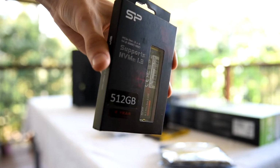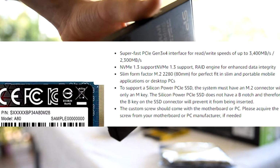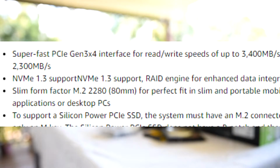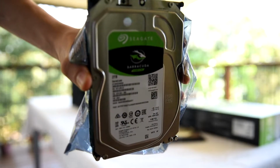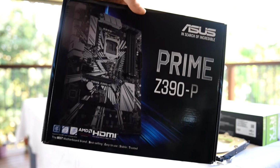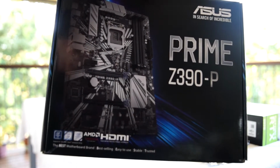We used a 512 gig Silicon Power M.2 drive with blazing fast speeds, clocking in at 3.4 GB per second read and 2.3 GB per second write. We also threw in a good old 2TB hard drive from Seagate to store all of his videos, photos, music and files. We used an Asus motherboard with the Z390 chipset to accommodate the i7-9700 and its requirements.